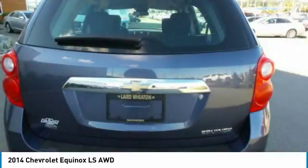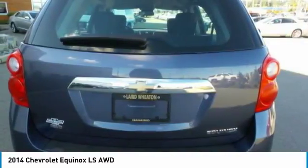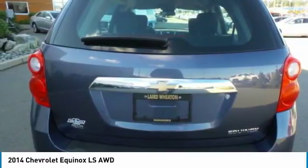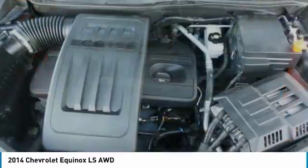If you want a small but not too small SUV with plenty of passenger space, a comfortable ride and good fuel economy, consider the 2014 Chevy Equinox.